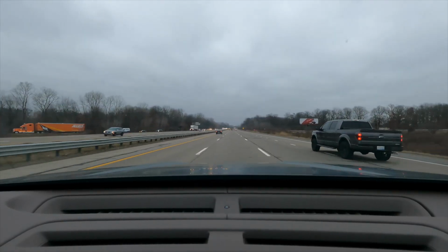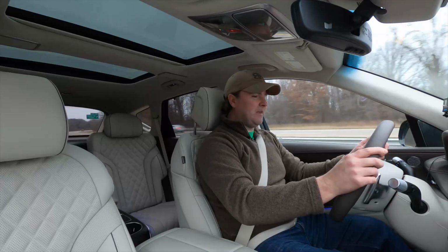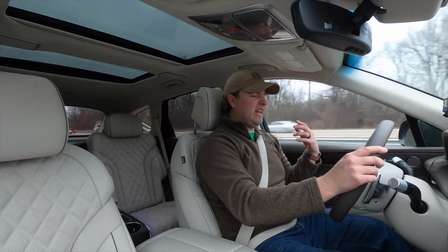Yeah, not bad. There's a bit of body motion, but it's not bad. And the tire grip is actually pretty good. Okay, now we are on the interstate, and I've set the cruise control to 78 miles an hour to go with traffic. At that speed, the engine is spinning at like 1,800 RPM and is very much in the background, nice and quiet. That is appreciated.